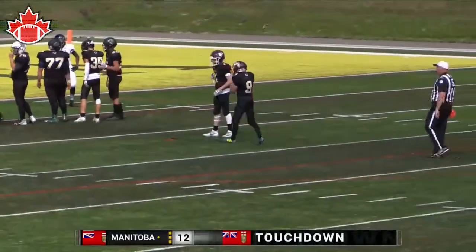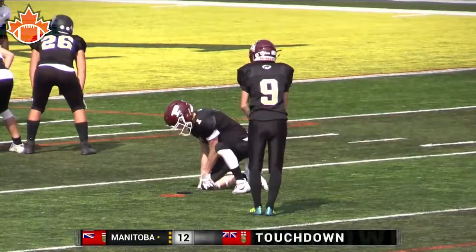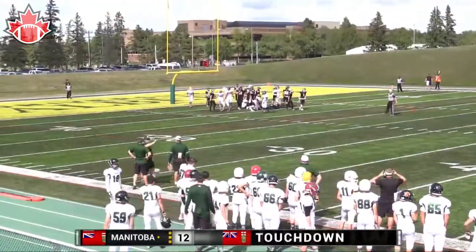Negus Lewin, number 20. Running back Lewin has made a lot of plays, made a lot of guys miss. That time he just had to follow his linemen. They pushed the pile. They were hungry for this touchdown after they didn't get the one off the turnover. Great job of executing that third down. And the point after is good.